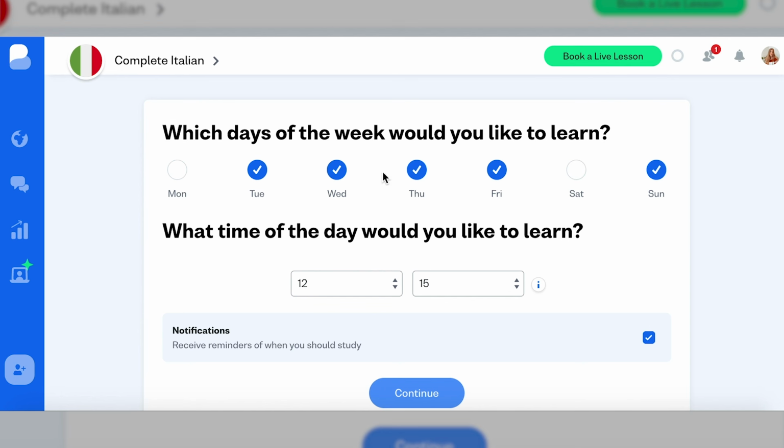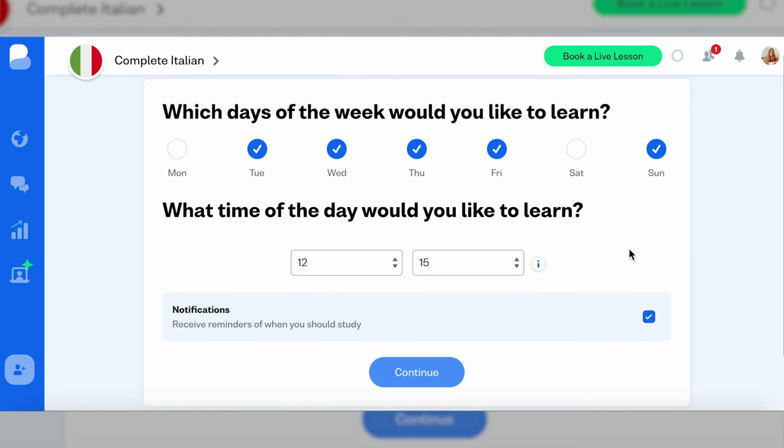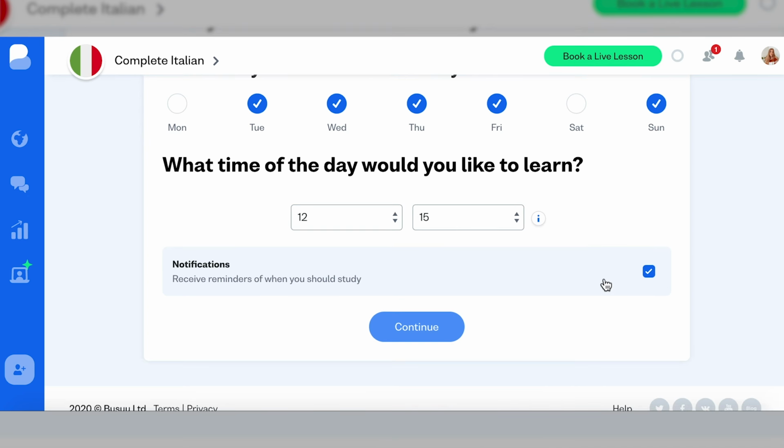Then you can choose which days of the week you'd like to learn, and this kind of determines when you'll get a reminder to learn, a notification on your phone, that kind of stuff. You can plan it around what days of the week you think you actually have time to study. And then this is the time of day where you'll get a notification or a reminder to study. And you can decide if you do want notifications or not.